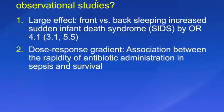And that should increase your certainty in the evidence, meaning you're more certain that there is an effect. So even if there's confounding and bias, we believe that if the intervention increased our outcome by 4-fold, it's unlikely that this bias has actually caused all this 4-fold increase. So it tells us that there's perhaps a true signal there. That's the concept of large effect.